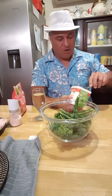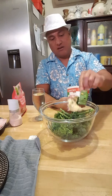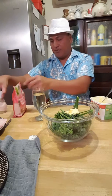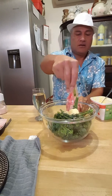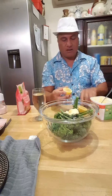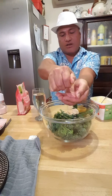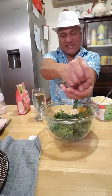This is going in the microwave. All I'm adding in there is just a bit of butter on top, a pinch of salt, and a squeeze of lemon. Put your hand above it when you squeeze the lemon on it, so you don't chew those lemon seeds.